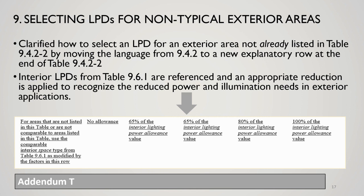In this case, lighting zone 0, which is an intrinsically dark space, you don't get any allowance. But if this mall concourse happened to be in, let's say, lighting zones 2 or 3, if it was in lighting zone 2, you would only get 65% of the interior value. Again, the concept here is that this is an exterior application, so less light is needed, but there might be situations where the application or the space is not in the current table of 9.4.2, but it really is. So you go, again, look at the interior space, find the applicable thing, and then derate it by the applicable value in the table. This is all listed, it was all provided, and this was all done in Addendum T.